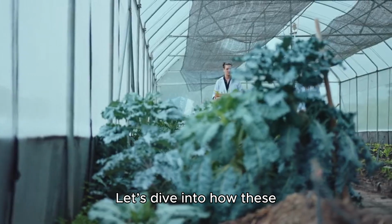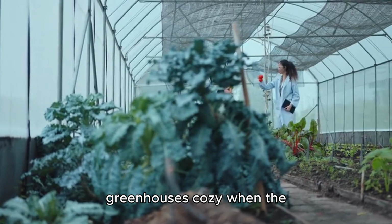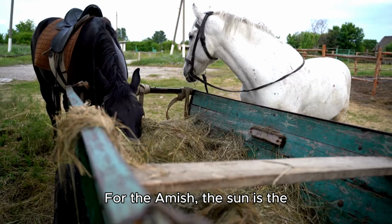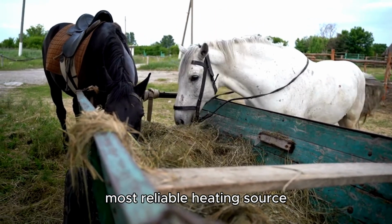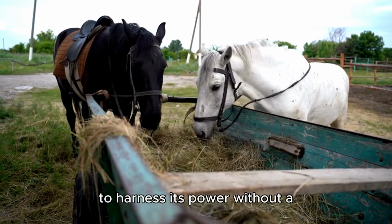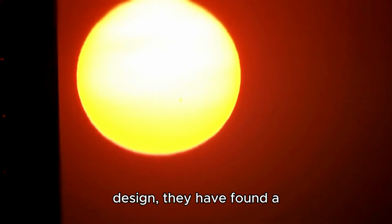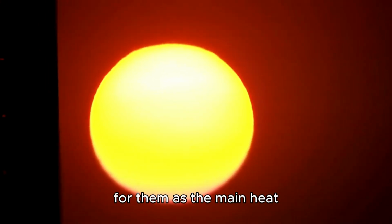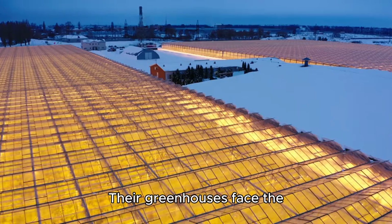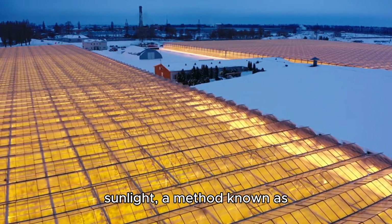Let's dive into how these farmers work alongside nature to keep their greenhouses cozy when the outside world resembles a freezer more than a field. For the Amish, the sun is the most reliable heating source they need, and they know how to harness its power without a single electric wire. With proper planning and design, they have found a way to make the sun work for them as the main heat source.